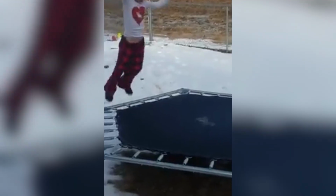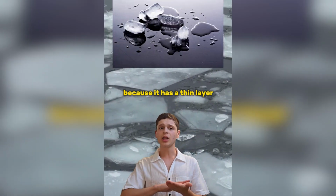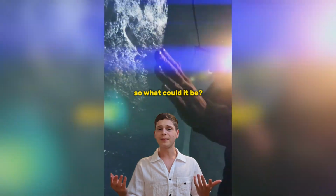Why is ice so slippery? Many people think it's slippery because it has a thin layer of liquid water on top, but experiments in a vacuum showed ice is still slippery without this liquid layer. So what could it be?